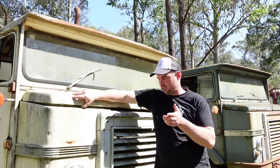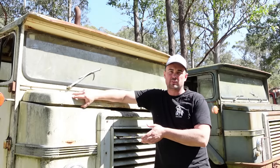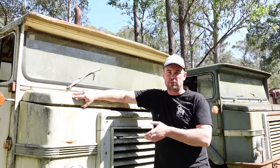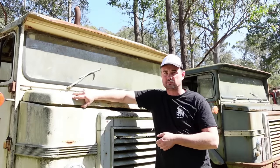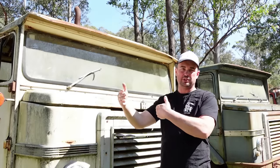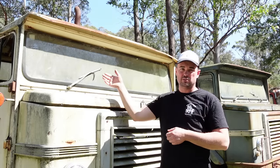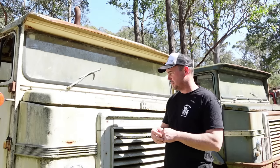So it's in a 1971 model International ACCO, twin steer bogey drive, so we call these eight wheelers here in Australia. We class each dual set as one wheel here in Australia, so you've got twin steers and then tandem drive, so that's an eight wheeler we call them.